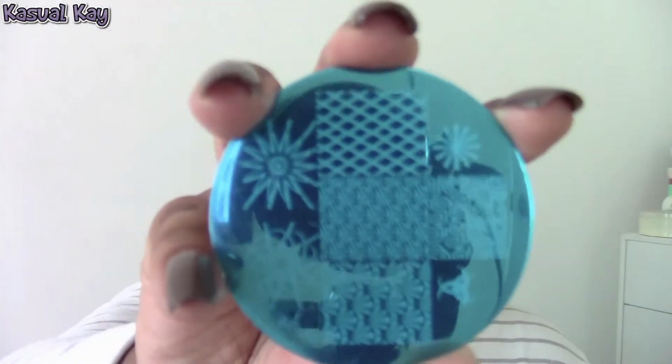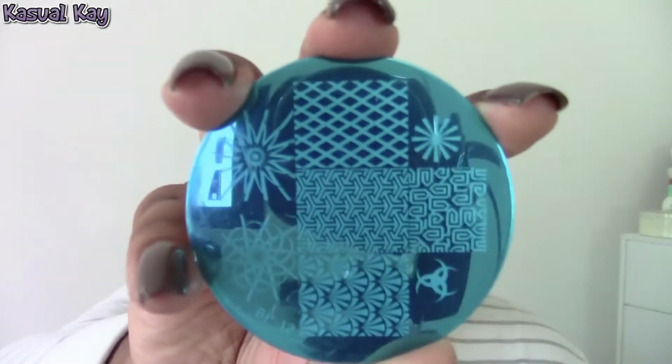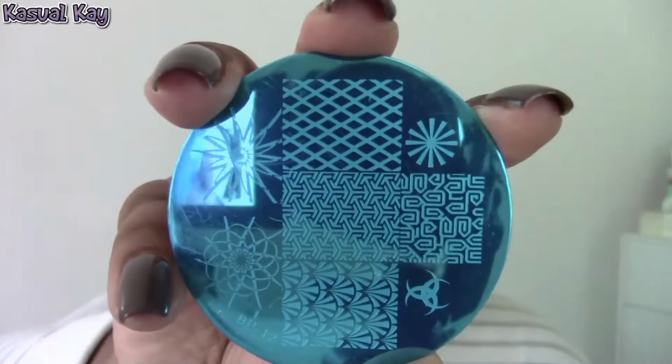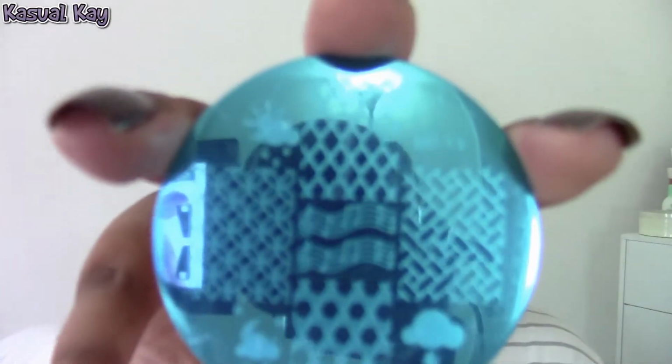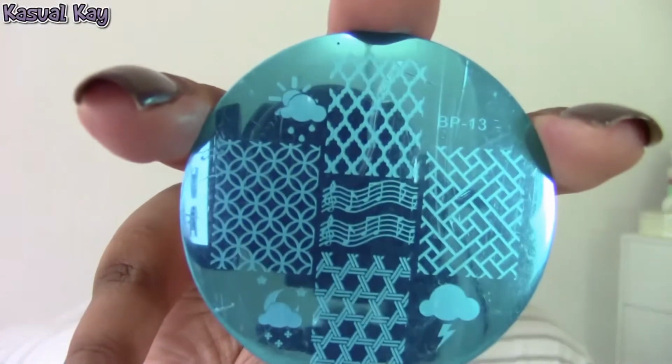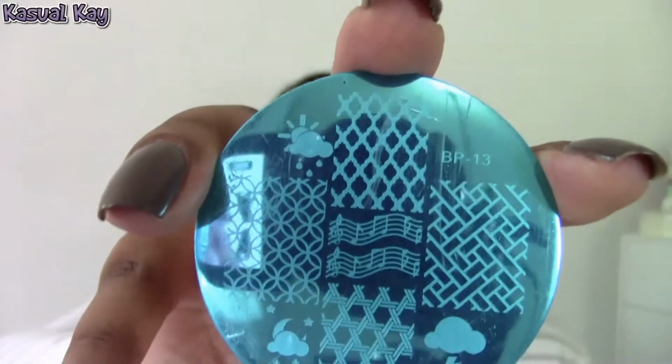And then it has a hazard symbol on it, which I'm not sure why that's there. But hey, it is kind of sort of geometric, isn't it? But that's that one. And the next one is number 13, also geometric designs. And then it has kind of like rain clouds and like the sun coming out of the rain clouds. Pretty neat. The next one is number 17.